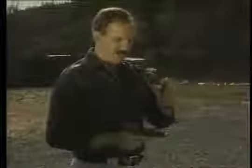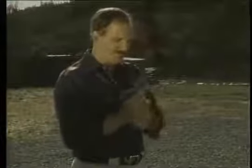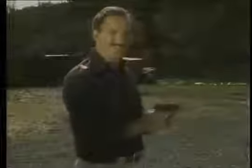Good. Now we're going to try the 9mm full metal jacket. This is probably the most popular military cartridge in the world. This is a 123 grain bullet at 1125 feet per second.